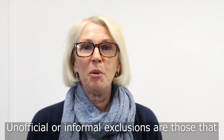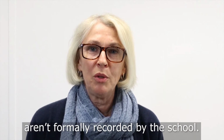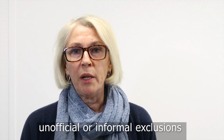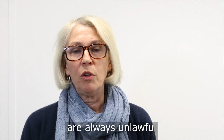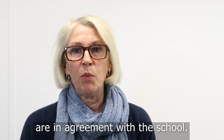Unofficial or informal exclusions are those that aren't formally recorded by the school. An example might be sending your child home for a cooling off period. It's worth noting that unofficial or informal exclusions are always unlawful, even if you or your young person are in agreement with the school.